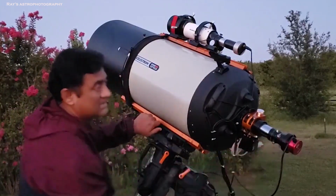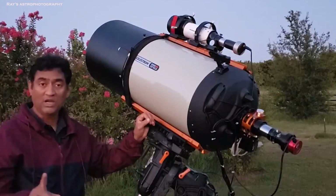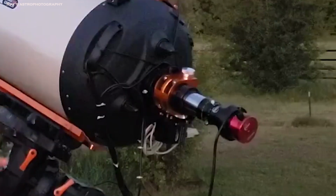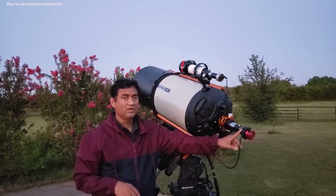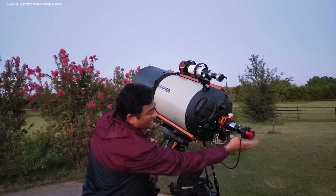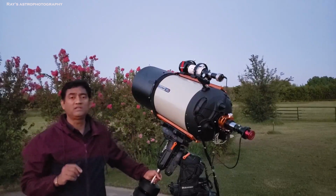And I have a ZWO ADC, which stands for atmospheric dispersion corrector. All it does is align the red, green, and blue channels. And then a spacer in the back, the Astronomik filter slider, and an IR/UV filter inside. And behind that I have a color camera, which is a ZWO ASI290MC.